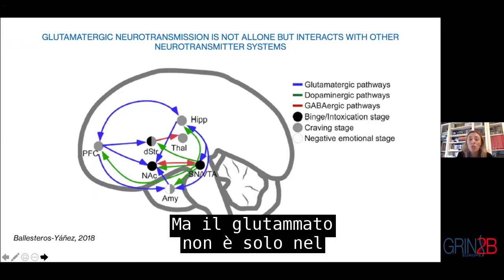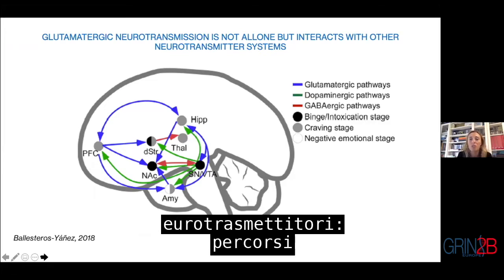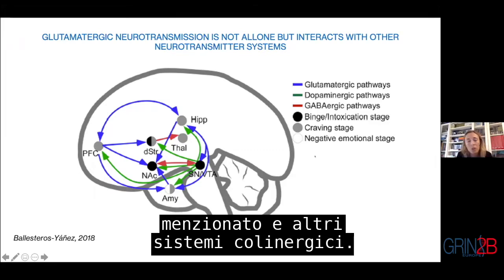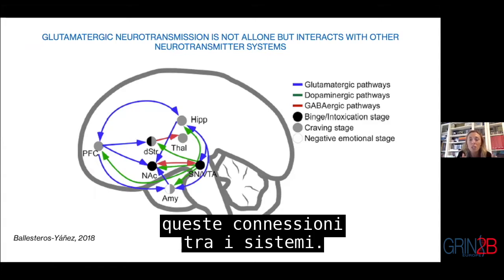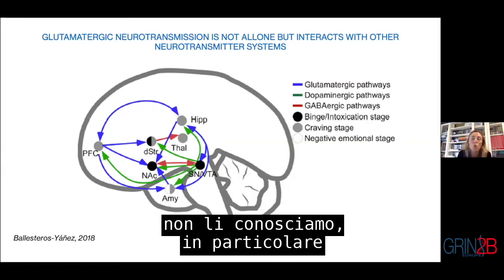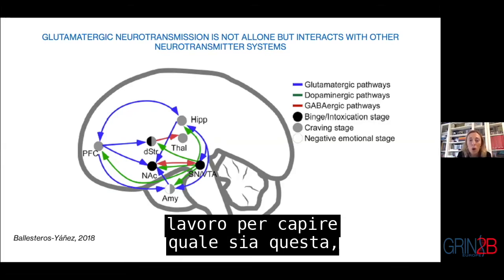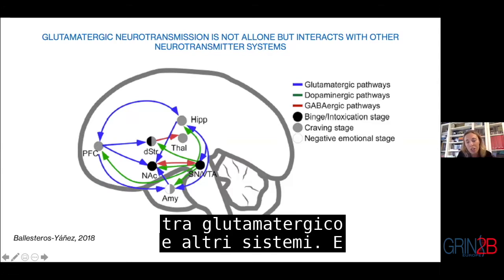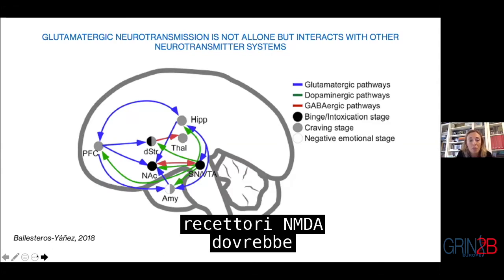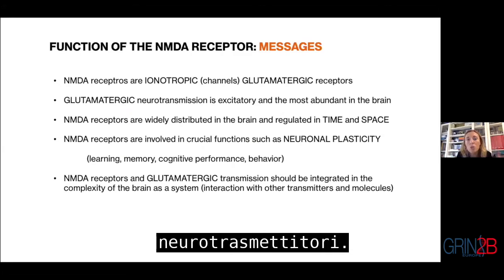But glutamate is not alone in the brain, it has to work together with other neurotransmitter systems, dopaminergic pathways, GABAergic pathways we already mentioned, and cholinergic and other systems. We still don't know exactly all these connections between the systems. Some of them we know, some others we don't know. And in particular, during development, there is still a lot of work to do in order to understand this combination or interaction between glutamatergic and other systems. And for sure, the expression of NMDA receptors probably should be modulated by the action of other neurotransmitters, not only glutamate.